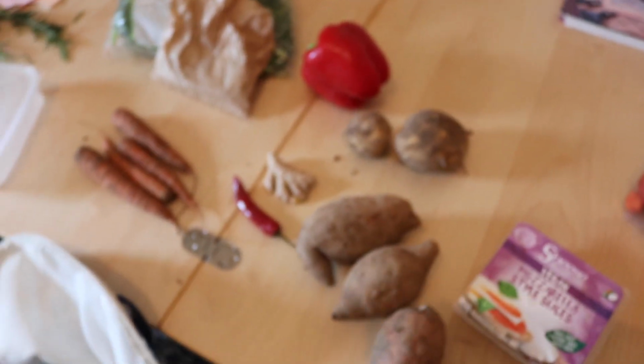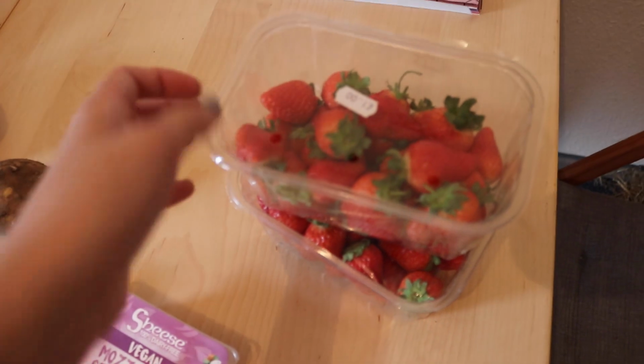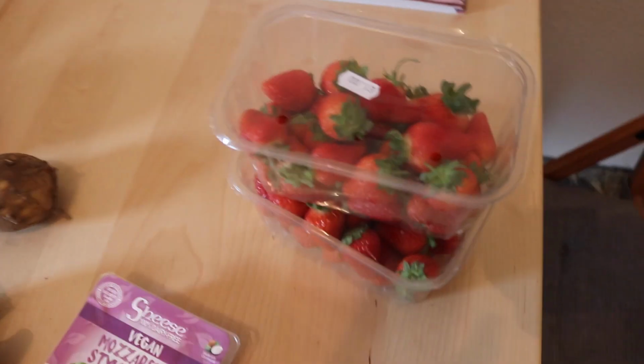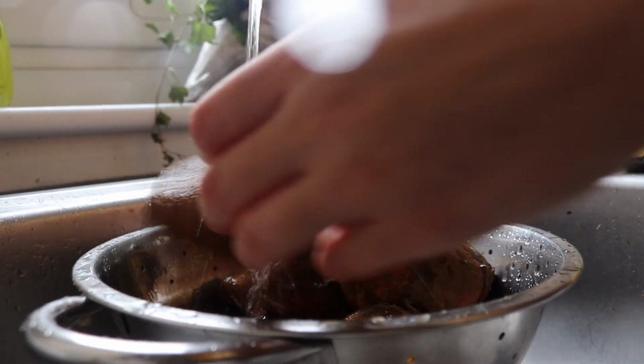And that was all £9 something, which isn't too bad. And then I got some strawberries. There was a little market on my way back that was 2 for £1.50, so that's not bad. But I do have a couple of extra things, so I'm gonna head to Morrison's after my lunch.